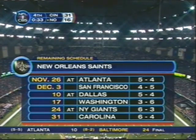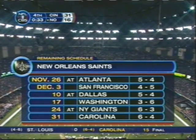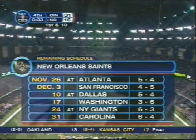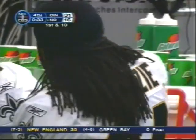The New Orleans Saints, as we look ahead, and it's a little easier path than that facing the Cincinnati Bengals. Carolina, you see they're 6-4 with a victory today, so they will move into a share of first place in the NFC South with the New Orleans Saints.